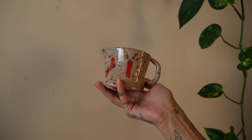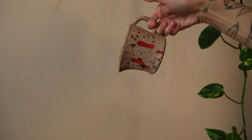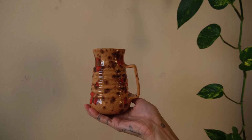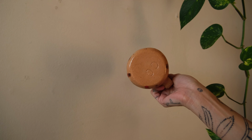Another pouring vessel is this cute little thing. Look at how wonky the handle is. I love it. And I'm pretty sure these are handmade. It says CG on the bottom. And when I found this, I also found this, which is made by the same person, CG. This one, I don't know, probably use it as a vase for flowers. I love the glaze on them.